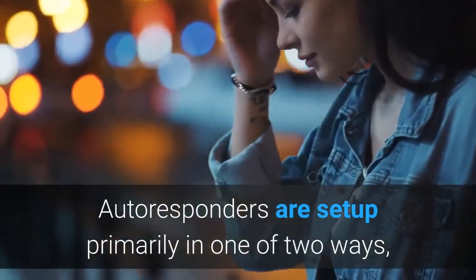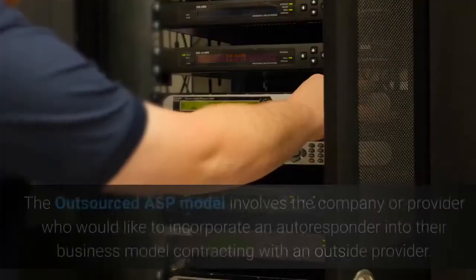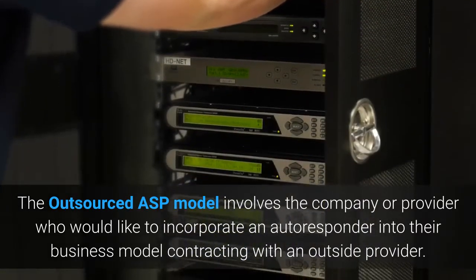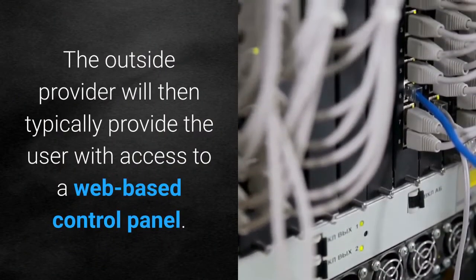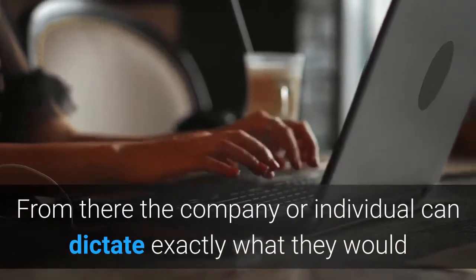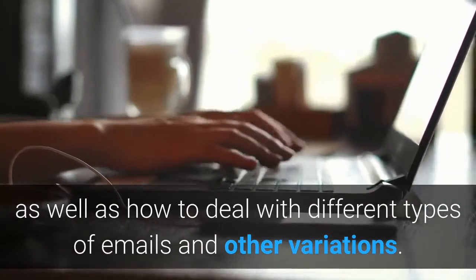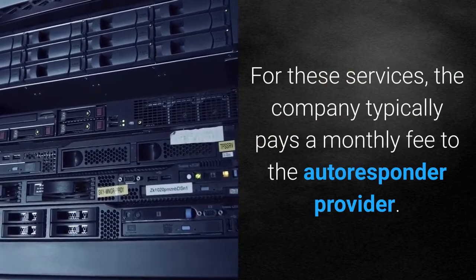Autoresponders are set up primarily in one of two ways, with an outsourced ASP model, and a server-side model. The outsourced ASP model involves the company or provider who would like to incorporate an autoresponder into their business model contracting with an outside provider. The outside provider will then typically provide the user with access to a web-based control panel. From there, the company or individual can dictate exactly what they would like the autoresponder to say to each email received, as well as how to deal with different types of emails and other variations. For these services, the company typically pays a monthly fee to the autoresponder provider.